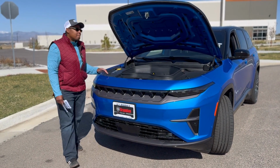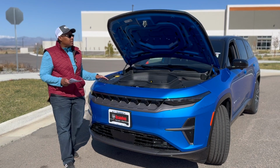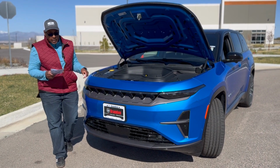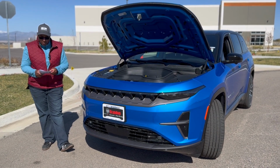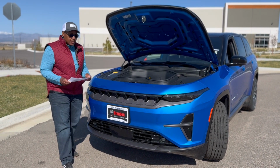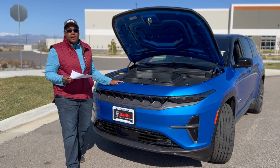Well, I mean, since we're under the hood, we might as well talk about power specs. Yeah, most definitely. I got some information here. Since this is the Limited S, this one is 500 horsepower at 524 foot-pounds of torque. The 0 to 60 on this guy is just under 4 seconds. Of course, we also have the Launch Edition, which we aren't reviewing today, but we wanted to give that comparison. The Launch Edition achieves 600 horsepower at 617 pound-feet of torque, and that 0 to 60 is about 3.4 seconds.